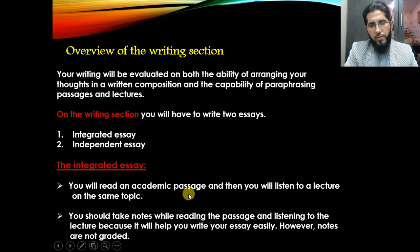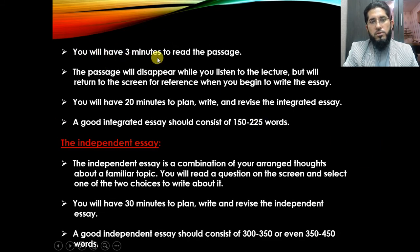You will read an academic passage and then you will listen to a lecture on the same topic. You should take notes while reading the passage and listening to the lecture, because it will help you write your essay easily. However, notes are not graded. You will have 3 minutes to read the passage. The passage will disappear while you listen to the lecture, but will return to the screen for reference when you begin to write the essay. You will have 20 minutes to plan, write, and revise the integrated essay. A good integrated essay should consist of 150 to 225 words.